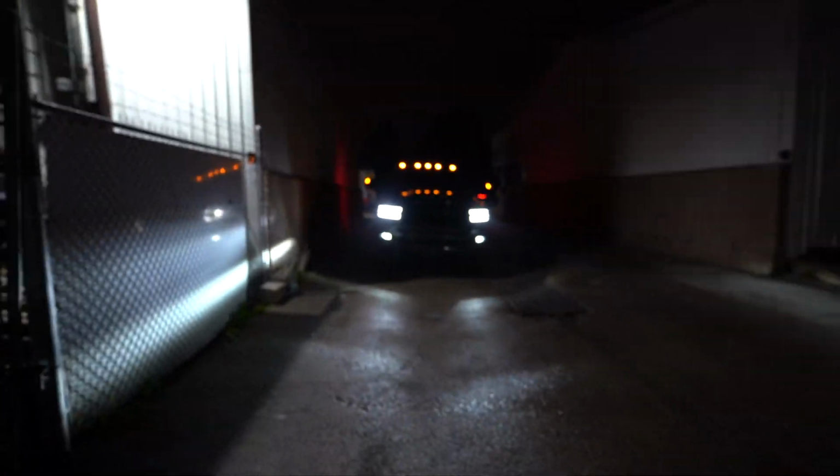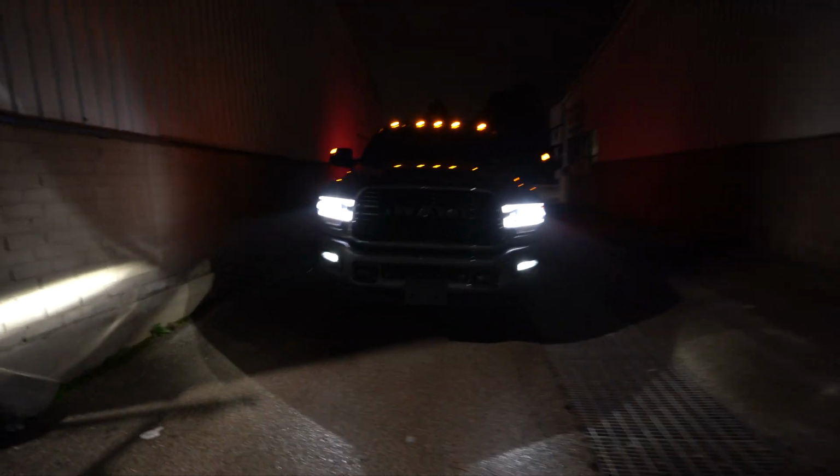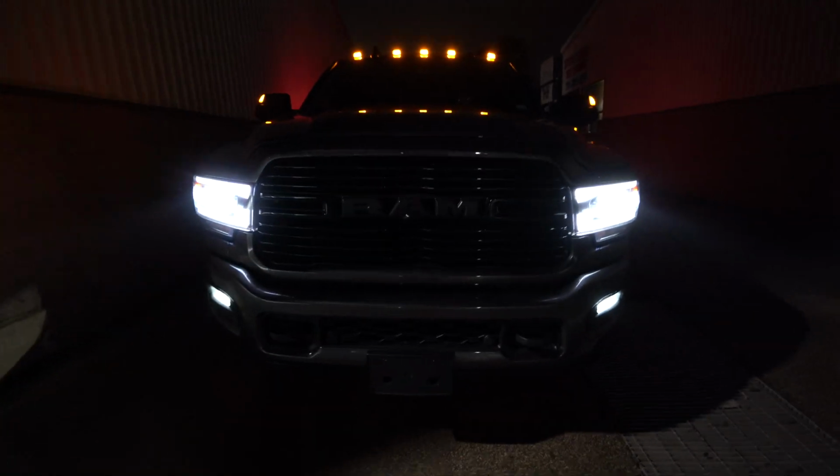Just made it out the Front Wheel Drive Performance. Thank you, wifey. Oh, check out the Ram, man. That thing just looks mean, guys. I have to admit, I love my truck. Just too bone stock right now.